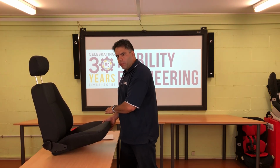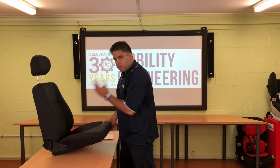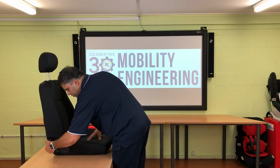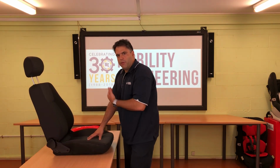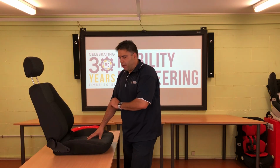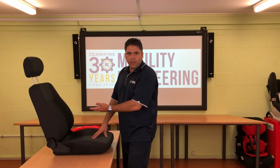We're going to talk about tilt in space, and in general tilt in space is okay because the whole seat is moving up. Now, a standard tilt on a vehicle is basically when your seat back moves back like so. If I turn this around, you'll see that this is tilting back quite a fair bit. That is normal tilt. The other one is tilt in space. Tilt in space is when the whole base tilts up, and this is just standard tilt.